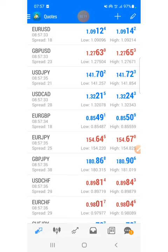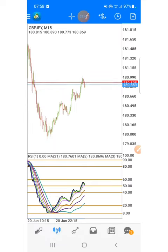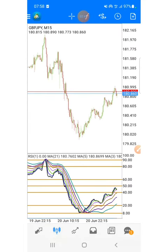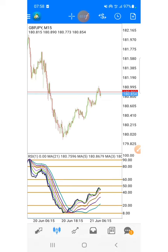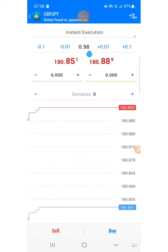So right now we are just waiting. In 3 minutes, we are going to buy GBP JPY. So let's just stay ready. Yes, here's the chart of GBP JPY. As you can see, the market is kind of going up. And it's only 2 minutes, guys. In 2 minutes, we're gonna start opening trades. Let's be ready for trades.